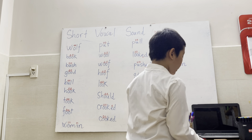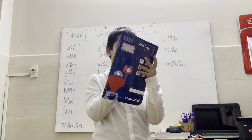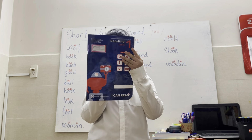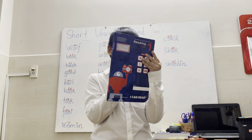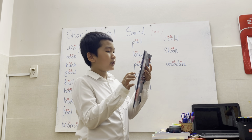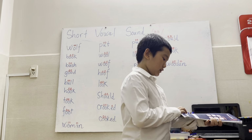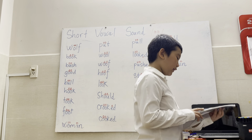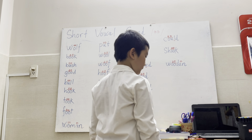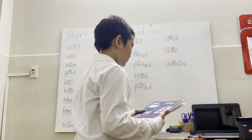In Pre-Reading Level 1, a young learner studies their literacy journey, develops initial phonological awareness, effective lifelong learning habits and social skills. That means we're learning about the short vowel sounds. Whatever you do, write your name on your book. Actually, my name is up here, not here.